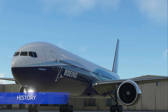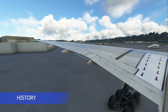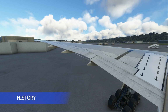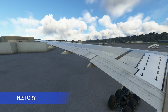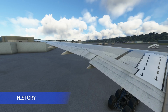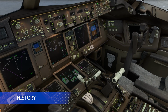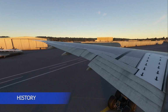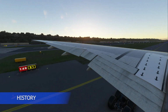The 777 was also designed with a wider cabin, allowing for more comfortable seating. The development of the 777 was a major undertaking for Boeing, and the company invested heavily in research and development to create the new aircraft. The project was also one of the first major collaborations between Boeing and its international partners, with input from suppliers and manufacturers from around the world. The first prototype of the 777 was unveiled in 1994, and the aircraft made its first flight the following year. The 777 was certified for commercial use by the Federal Aviation Administration in 1995, and the first aircraft was delivered to United Airlines later that year.